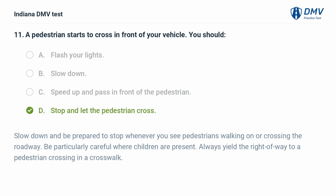D. stop and let the pedestrian cross. Slow down and be prepared to stop whenever you see pedestrians walking on or crossing the roadway. Be particularly careful where children are present. Always yield the right of way to a pedestrian crossing in a crosswalk.